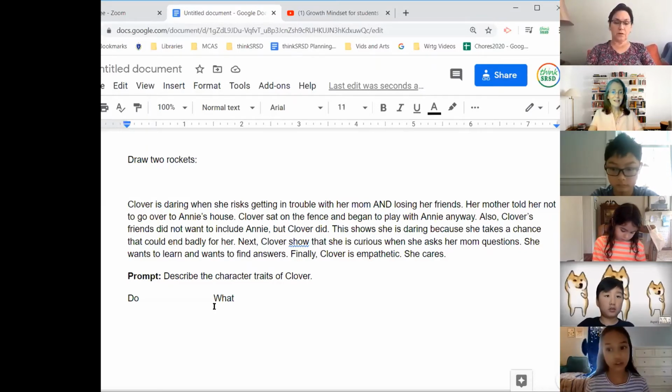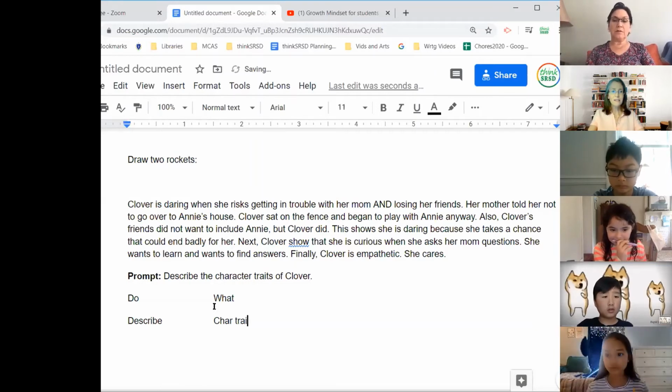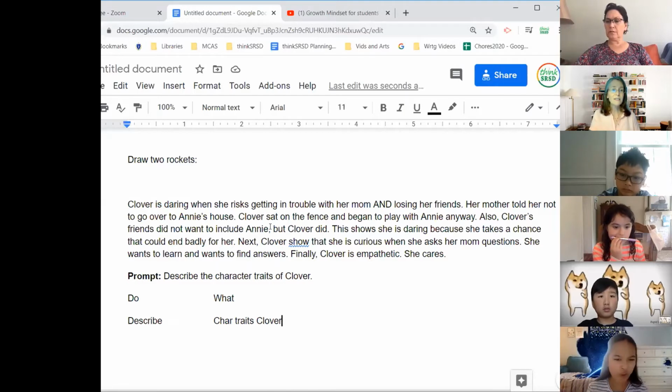Describing the character traits of Clover. Perfect, you got it. So it's describe, and what are we describing? The character, I'm just gonna put C-H-A-R, traits, and Clover, because I don't have to write everything. So it's just describe the character traits of Clover. Okay, let's read this now and see if it describes the character traits of Clover.